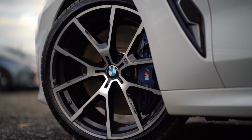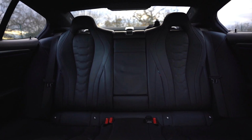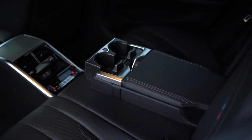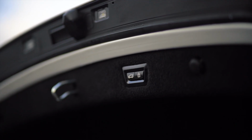Not only is the driver living in luxury, but so are your passengers. With room for up to 5 people, a rear center armrest and separate zone climate control, this car is both practical and sporty. And how could we forget the huge 440 litres of boot space?